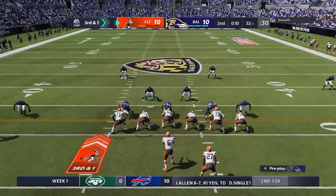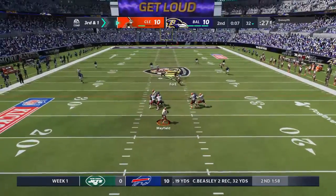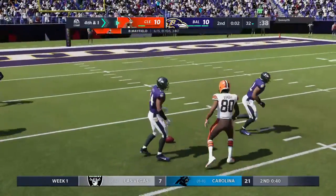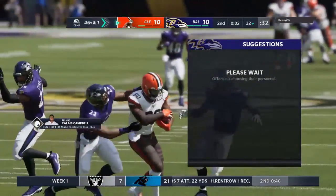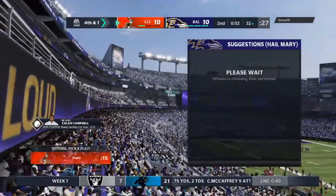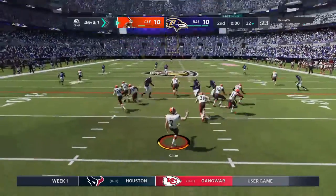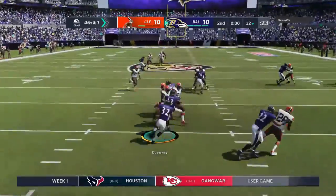Now it's 3rd and 1. Now Mayfield. Going deep here for Landry. And that is incomplete. 2 seconds left on the clock. For Jarvis Landry. Incomplete. Marlon Humphrey on the coverage. Here's Jamie Gillen now, as he'll kick it away for the second time. This is taken at about the 14.